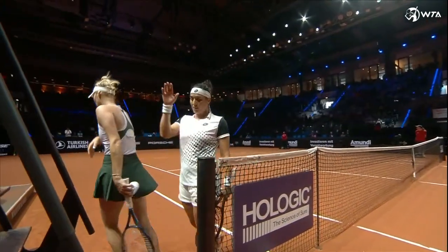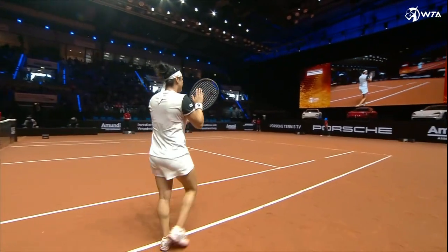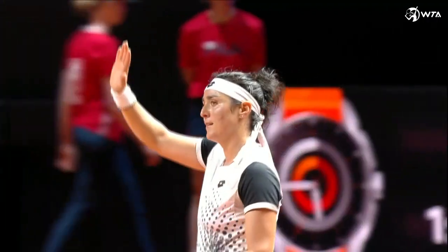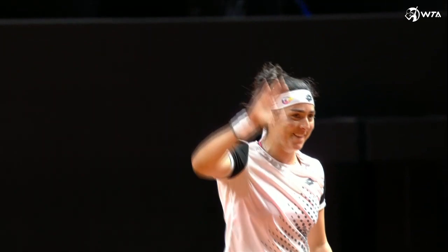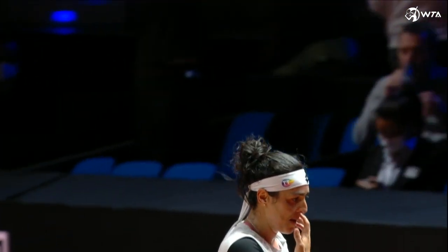Took a little bit of time for the number seven seed to warm up today. And once she did, that forehand got working. And the crowd enjoyed that. Ons Jabeur booked her place in the Porsche Tennis Grand Prix second round.